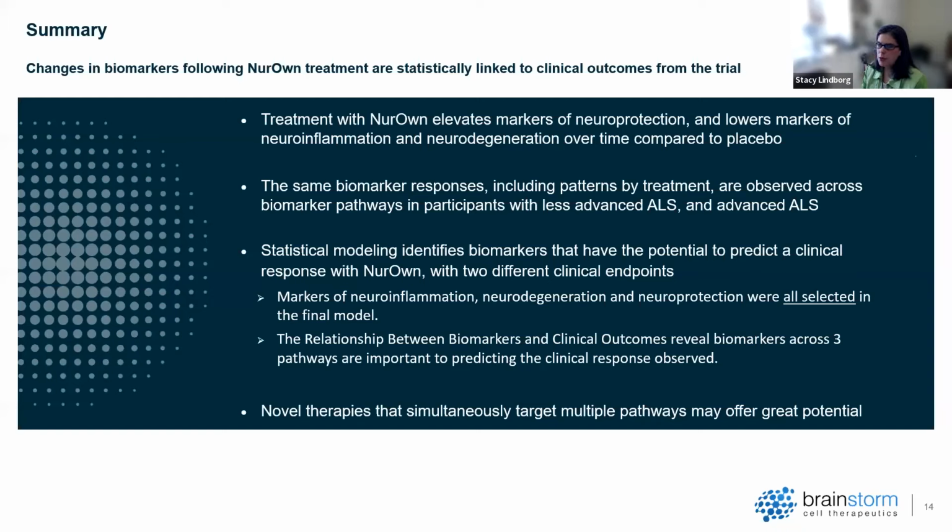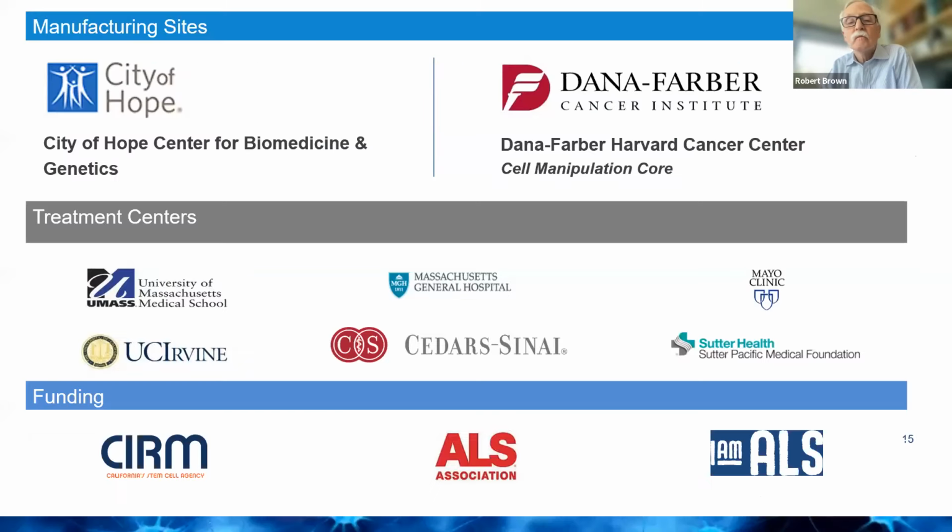So in conclusion, we believe novel therapies that simultaneously target multiple pathways may offer great potential for ALS. And I want to close by thanking our PIs and their excellent teams from their sites that conducted the study, and the trial participants, and certainly including Merit, James, and Bob, who are so central to the ALS ONE community as well. Thank you.